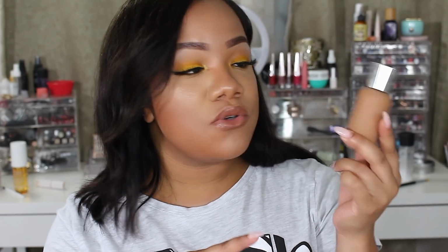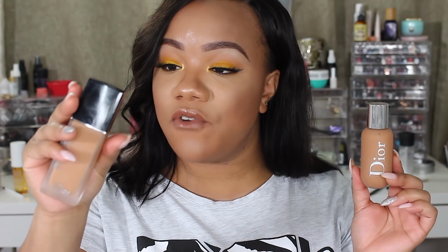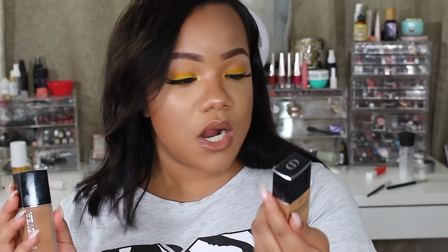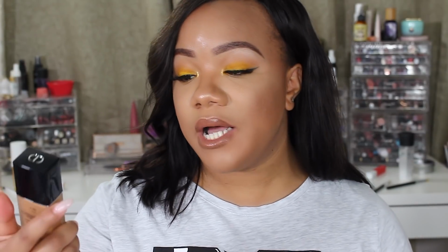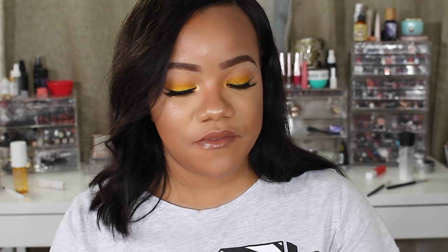Now this one is a little dark on me, I must say. The Forever 24-hour High Perfection Foundation, this one's actually really close to perfection. And the Dior Undercover Full Coverage Foundation, this one is just a tad bit light. So it's rare that I find a Dior foundation that has my exact shade, but this Forever is actually really close to perfect.